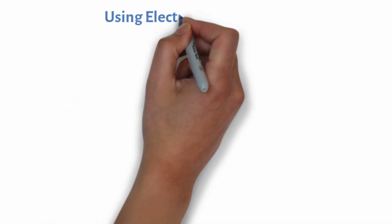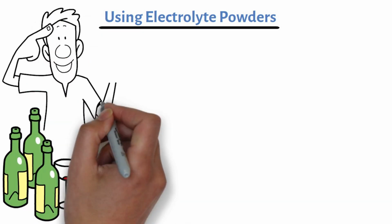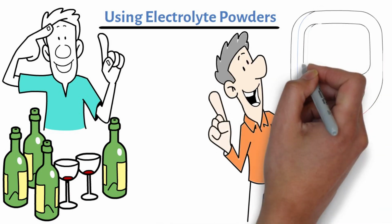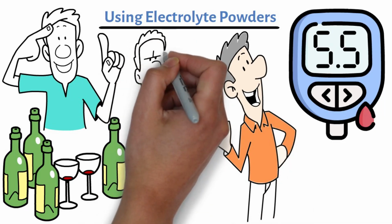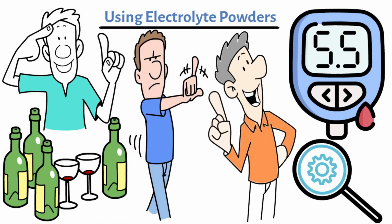So, should you use electrolyte powders? Electrolyte powders and drinks can be useful, especially for athletes or those recovering from illness. However, it's important to be cautious. Many of these products contain high levels of sugar, both real and artificial, and other additives that might not be beneficial. Here's what to watch out for.